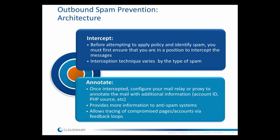It's also very, very valuable to you. If that spam happened to leave the network, all the large ISPs have this concept of feedback loops where ultimately they want to get that information back in your hands so that you can do something about it. If you annotate these emails by adding in X headers to describe which PHP generated that email, that information can get back to you, and you can use that information to help identify compromised accounts within your system.